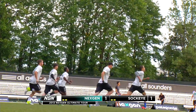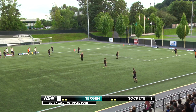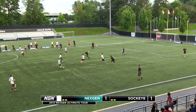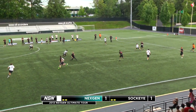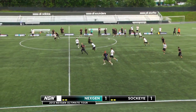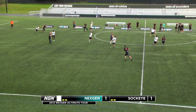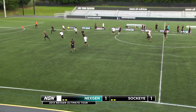Spin pull from Dylan, a vintage pull. Sefton centers to Karlinski. Flood play leaves Caldwell wide open in the middle of the field. Now Burton. Burton on the sideline. Finds Sefton.